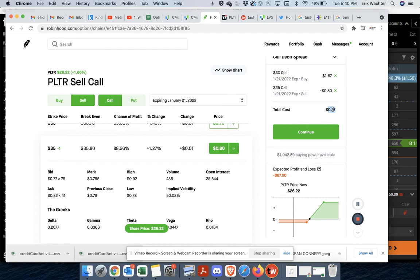So that's still 87 cents to make 400. That's not bad. That's almost 5x. We could potentially make 5x here if we go all the way to 35 and above. I'm not saying that's going to happen, but you never know.